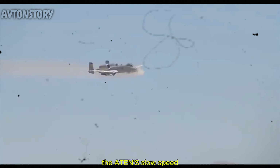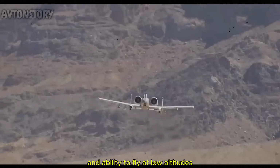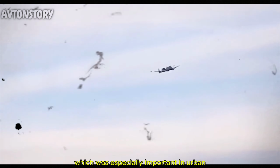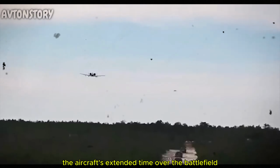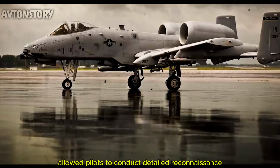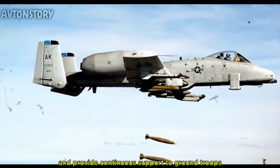The A-10's slow speed and ability to fly at low altitudes enabled it to strike targets with precision, which was especially important in urban or rugged terrain. The aircraft's extended time over the battlefield allowed pilots to conduct detailed reconnaissance and provide continuous support to ground troops.